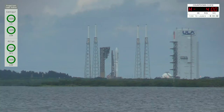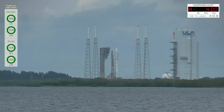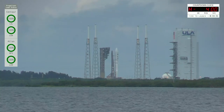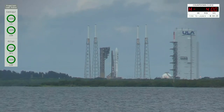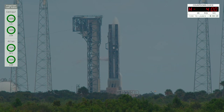On the left-hand side of your screen, you can see the propellant loading status. All four propellant tanks are confirmed at flight level. So about 90,000 gallons of liquid propellants have been loaded into the Atlas V. Most of that was loaded into the rocket during the countdown today. The RP-1 or kerosene fuel tank on the first stage was loaded earlier in the week.